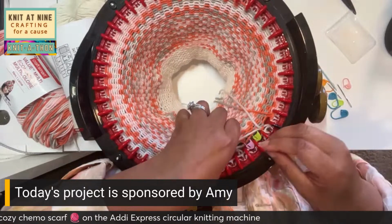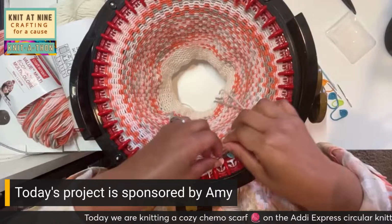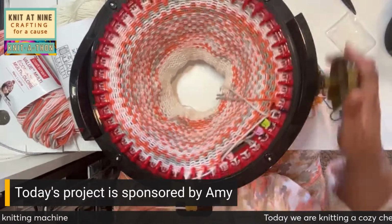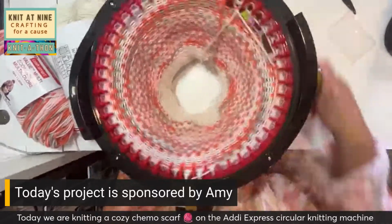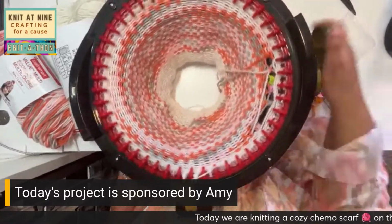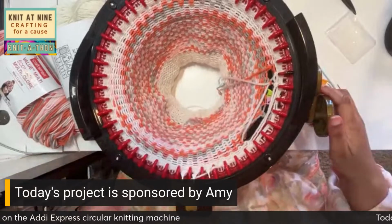This one is hooked. I can't get it out of the needle, so I'll just get that when we go back around. Get the other 4. Okay. That's not going to work. I'm going to need to try to pick these up.